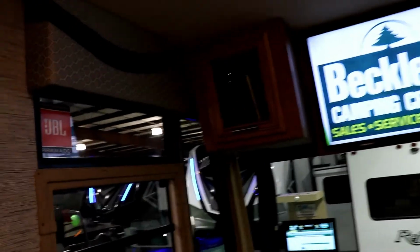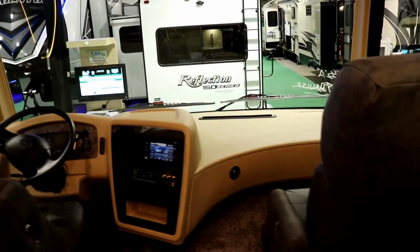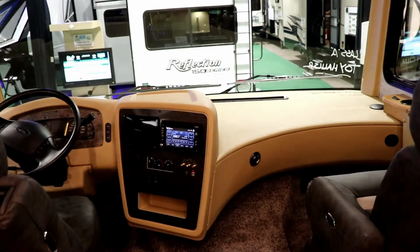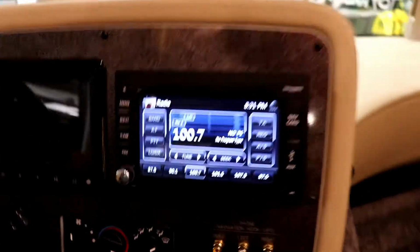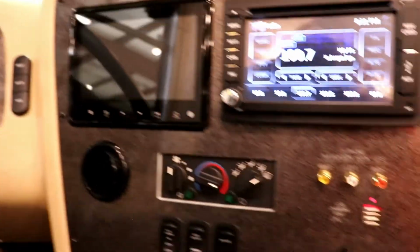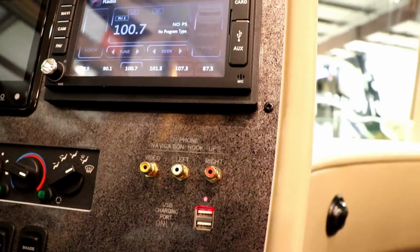Now, kind of unique what they've done here, folks, is back in 2016, JBL with Harman Kardon, they went ahead and got together and they tuned every coach itself to make sure that the stereo works best for it. Now what you have here is, of course, your stereo navigation system here. And then, of course, this would be for your backup camera and your side view cameras. You can also, for navigation, hook up your iPhone to these jacks and throw that up on the screen.